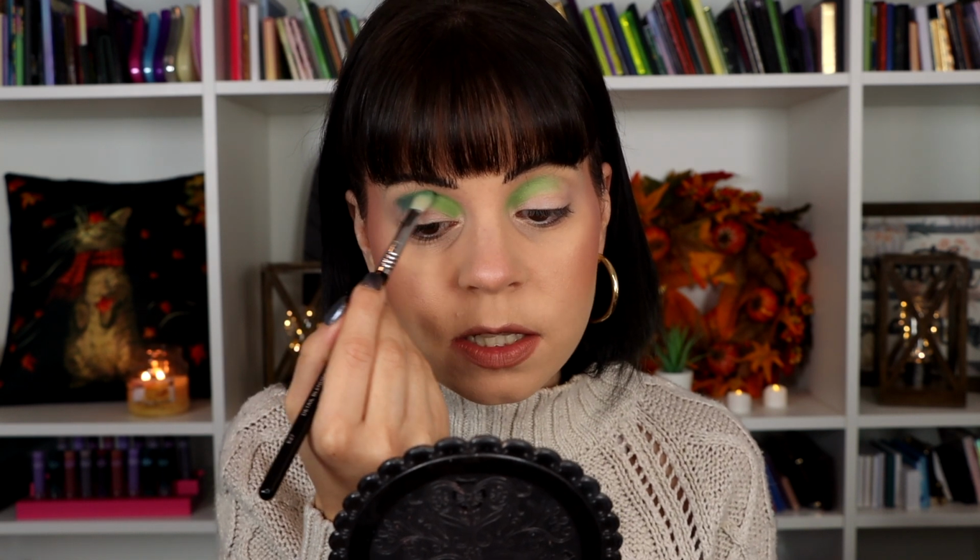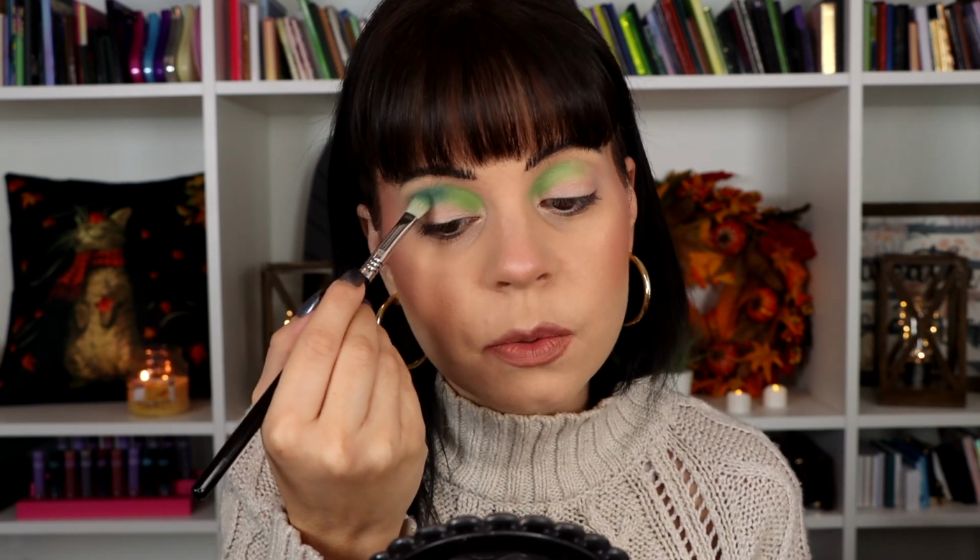So I'm gonna take the shade called Specimen 3, and I'm gonna use that as my outer crease shade, and I'll probably deepen it up with the purple. I'm gonna try not to pull this onto my lid at all, because I don't wanna mix the purple in with the green too much. I don't want them to get muddy, but mixing a green into a green is obviously gonna work very nicely. This is a really cute color as well.